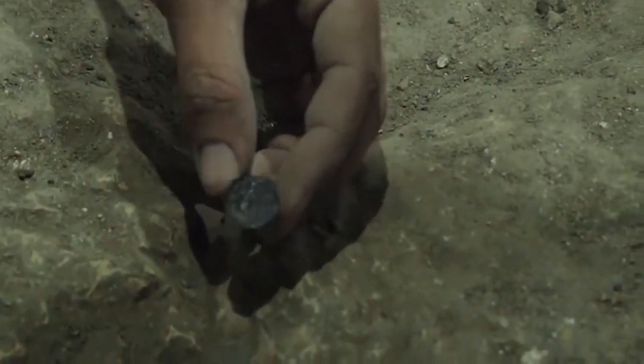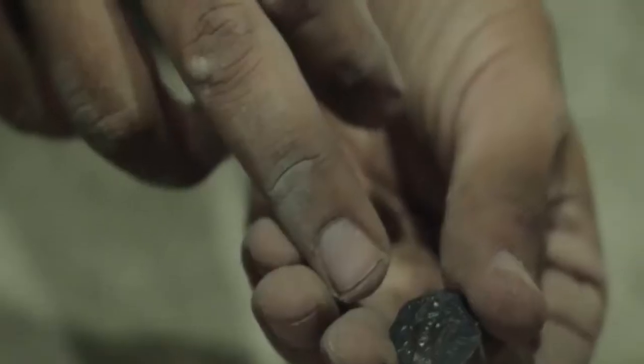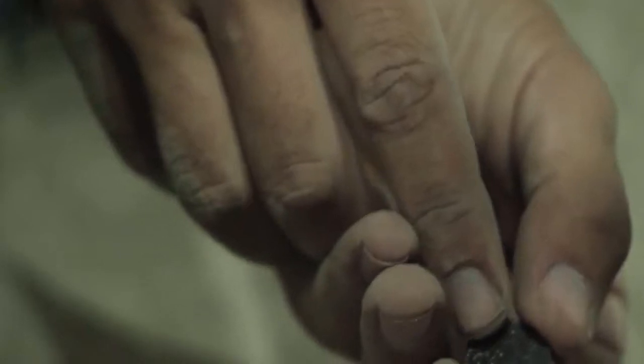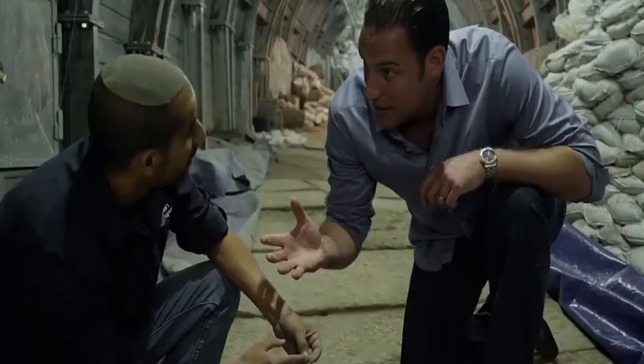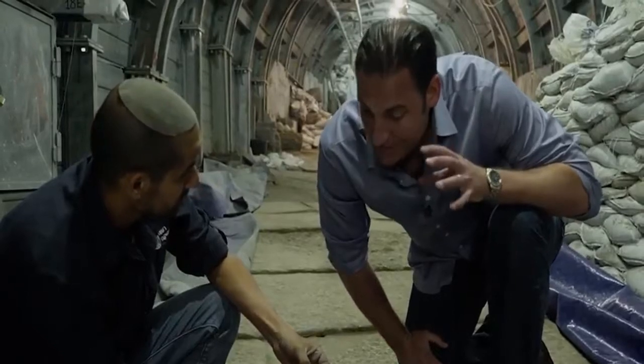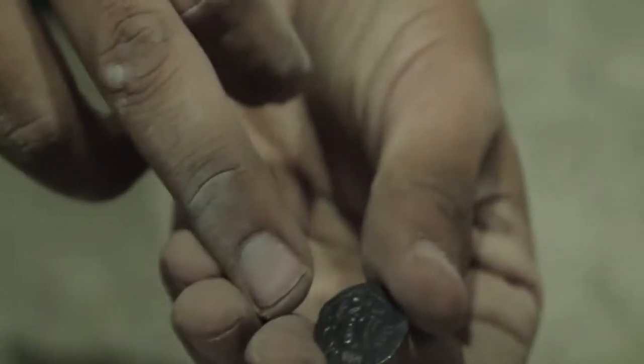First, the same coin, same exact coin. First, it says the second year of the revolt, Shnat Shtayim in Hebrew. And the revolt, so people know, 66 AD or CE to 70 AD. Exactly. About 4 years long. 4 years long. So the Temple was destroyed in 70. In 70, yes. So the most common coins are the second year coins that we find here.